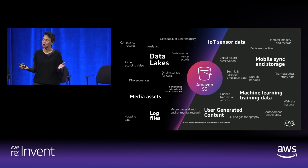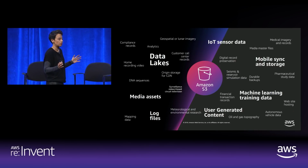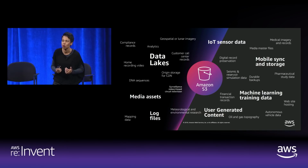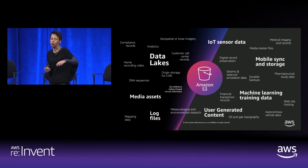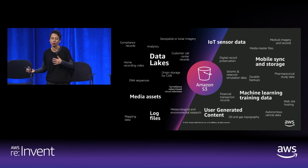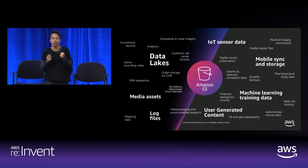I talked about this a little bit this morning in the Werner keynote. S3 now is exabytes. We have tens of trillions of objects. And a lot of the growth is driven by data types that you might not think of. There is a vast amount of unstructured data out there, and it ranges from customer call records. We have mapping data. We have backup and sync. I mean, really, the list kind of goes on here. But one of the fastest growing use cases for S3, and this has been true for years now, is data lakes.